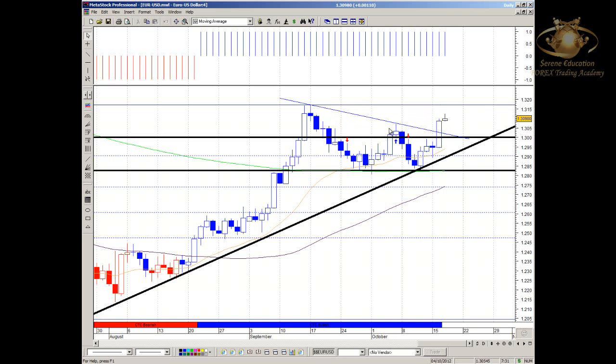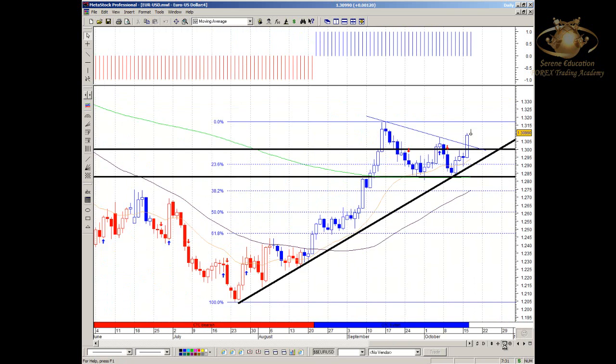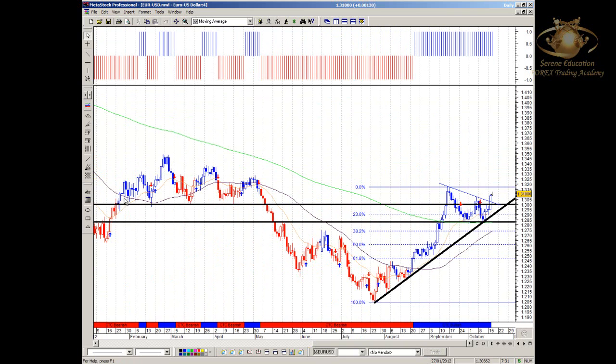However, we've got above this prior swing low, and you can see quite clearly here that the intermediate trend has been taken out. And as well, we've also broken through that magic 1.3000 mark, that psychological round number, which happened to be a major support and resistance level recently, preferably through the whole of February, March, April, May of this year. So fantastic, looking good to the upside.